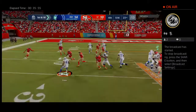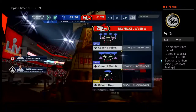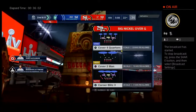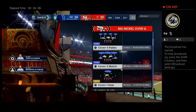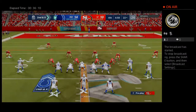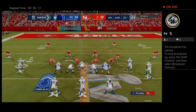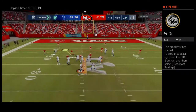Running from the shotgun with Drake. And a short gain here down to the 22. Kenyon Drake. And the trend continues here in the fourth like it was in the first, second, and third. He's had nowhere to run. And you're probably thinking to yourself, why do they keep feeding him the football? Well, they trust him first and foremost. They do believe that over time he might actually pop one of these runs. But bottom line is he takes care of the ball well for them, so they'll keep handing it to him.